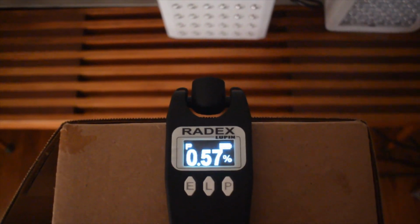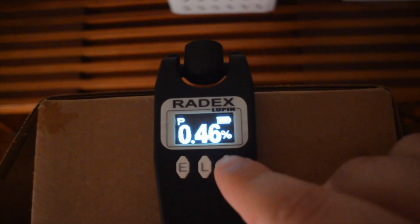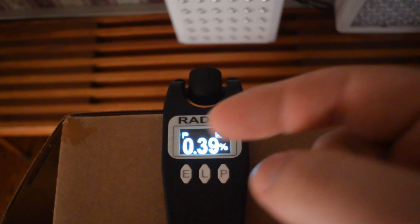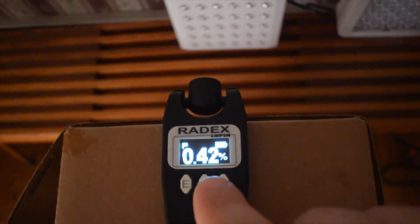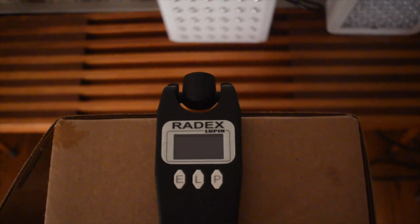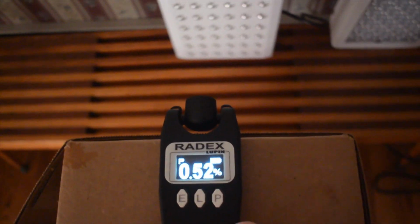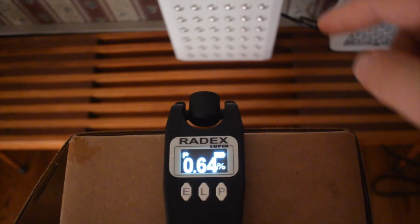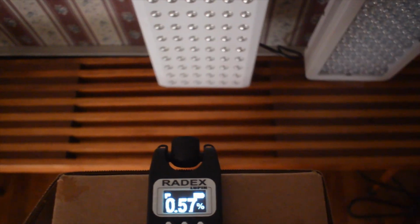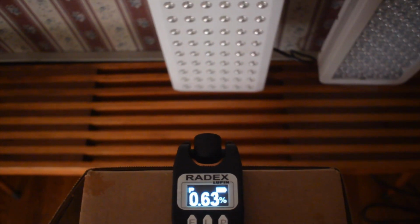Okay, we're going to start with the flicker measurements. We've got our Radix Lupin meter set to the flicker, and right now we're just reading some incidental sunlight from over here. So that's why the flicker percent is very low. Sunlight is continuous. And we got to turn back on every once in a while. So we're about 12 inches away from the light, but really distance away from a light doesn't matter when you're doing flicker.